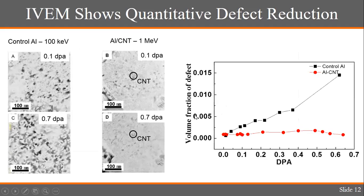So this statistical data shows that in the control aluminum, when we irradiate, we can see black dots, and the density and size of the black dots are high, whereas in the carbon nanotube sample, there is not much defect generated after irradiation. Even the developed defects also get annihilated.